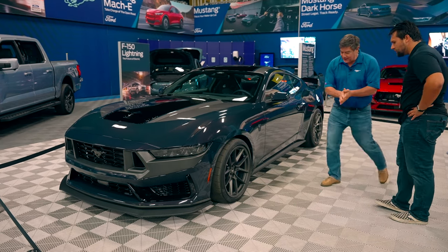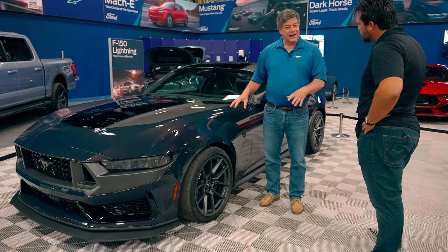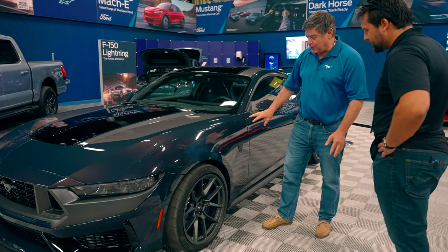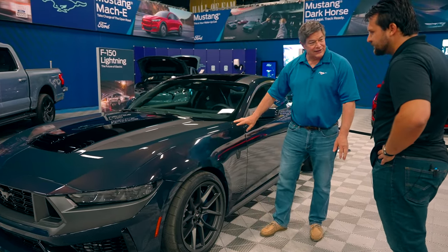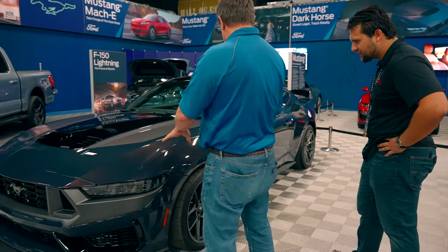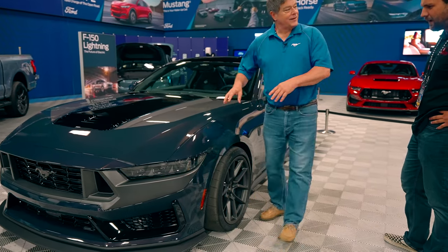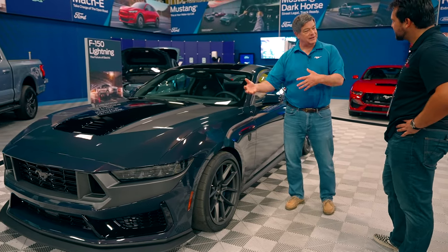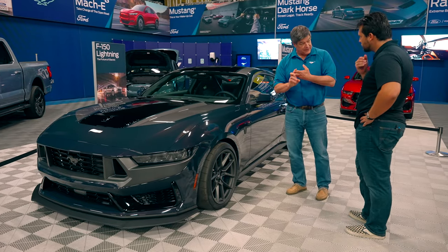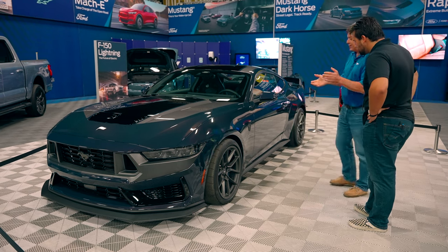Now, of course, this is the appearance package. It is Blue Ember color. It has a flip in it from a color perspective, and I'm not the color engineer, but as you walk around, you see a bronzish tint to it. Then if you walk to this angle and look here, it looks a little bit more bronzish, or it looks darker here. It's not changing color, but the light reflects the color differently, and that's only available on the appearance package on the Dark Horse. You won't see it on the rest of the Mustangs in the 24 model year. And that's one of the cool things that we do.